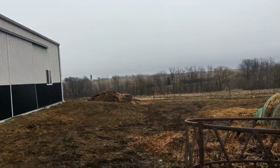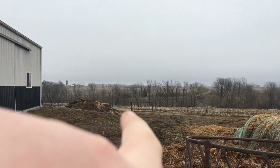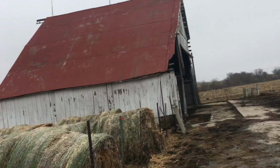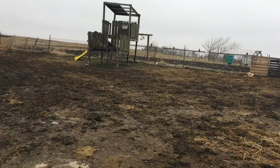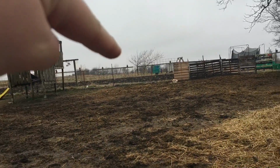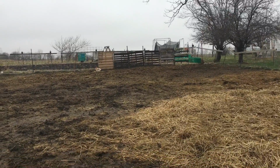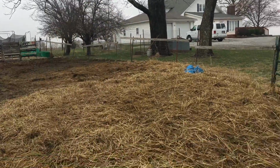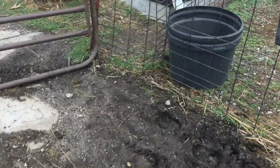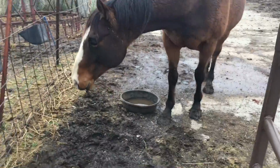This is their pen. It goes around the barn too a little bit. And they have a playpen that's for kids, and then behind there's the garden. Then we have a trampoline and pool and 2 apple trees. Right now, I'm trying to get out of the garden.